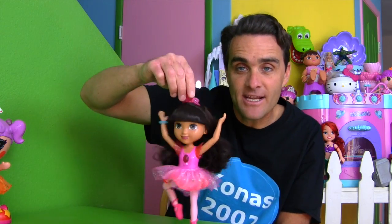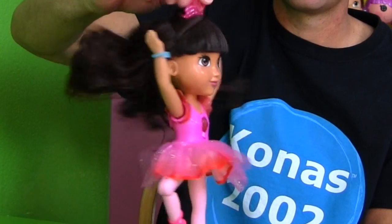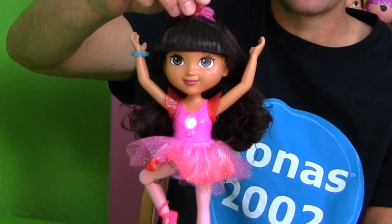When you want Dora to make her dance moves, you just push down on her toes. Let's see your most magical move. Arms up, dance up arriba. You guys, I just had a great idea. We can have a dancing competition between Sparkling Spin Ballerina Dora and LalaLoopsy Peanut Big Top. Do you guys want to have a dancing competition? Me too. Let's do it.